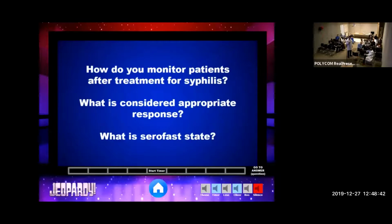So how do you monitor with non-treponemal tests? You're right. You do it at 6 and 12 months for people who had early syphilis. For people with late syphilis, you can extend it to 6, 12, and 24 months because they can take a little longer to decrease the titers. For people with HIV and syphilis, you need to do it more frequently, usually 3, 6, 12 months. So an appropriate response is a 4-fold decrease in the titer. For example, if you have an RPR titer of 1 in 32, a 4-fold decrease would be 1 in 8. Good.